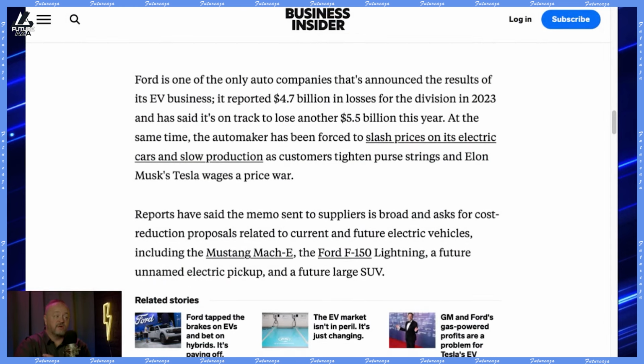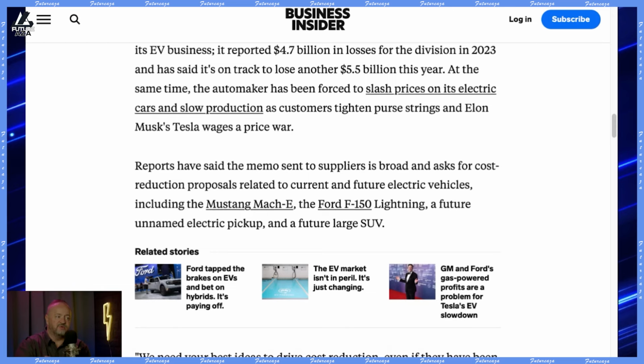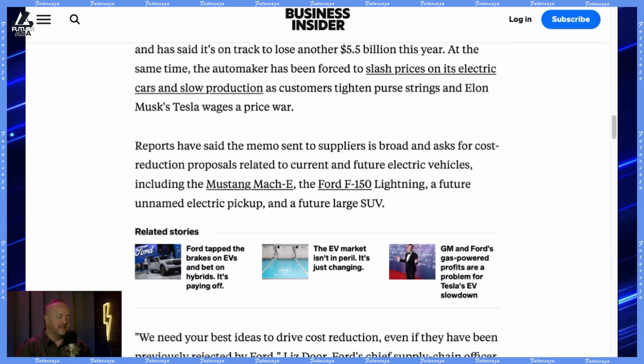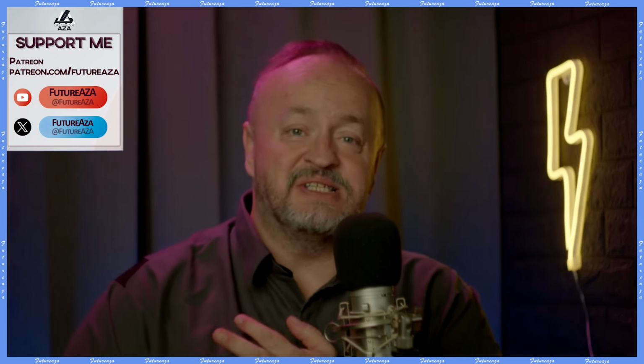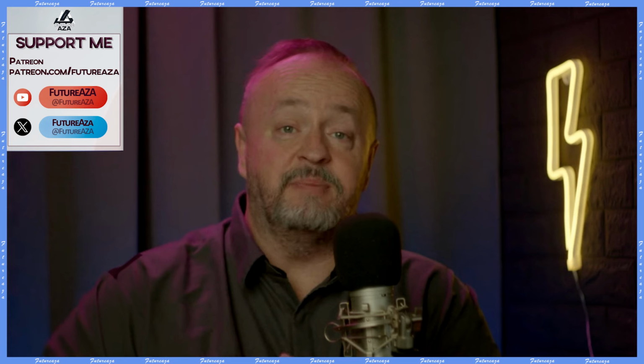They're on track to lose another $5.5 billion this year. At the same time, the automaker's been forced to slash prices on its electric cars and slow production. So they're asking for advice. We need your best ideas, they're saying. Well, I have some best ideas for you guys. You need to increase volume. You need to simplify your design, and you need a purpose-built vehicle.